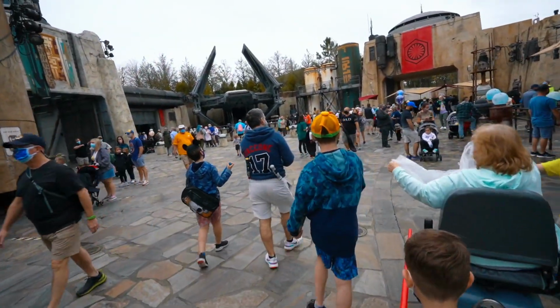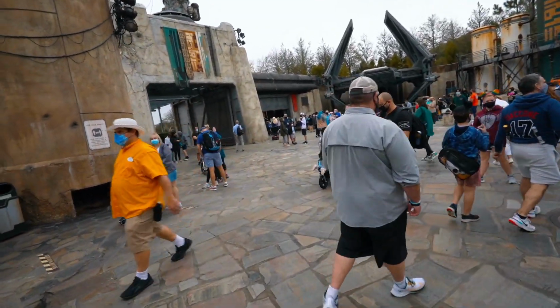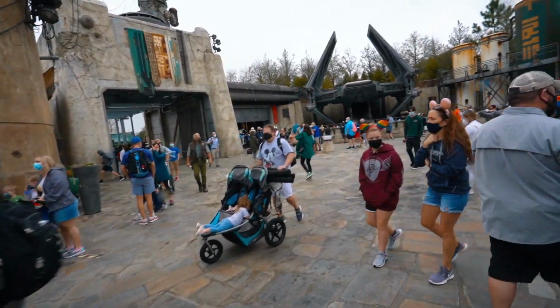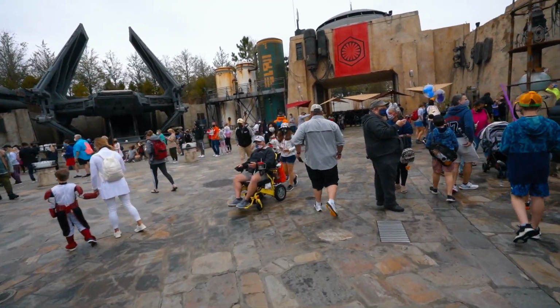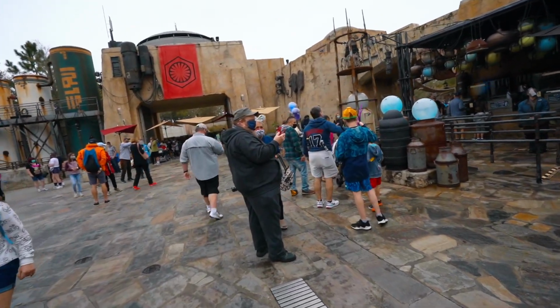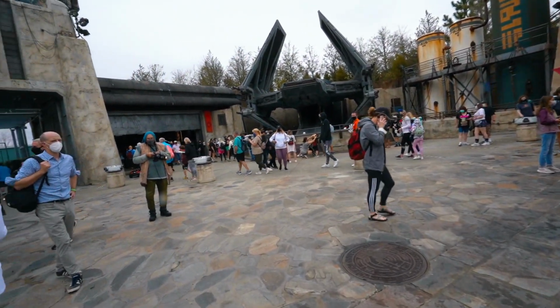I'm going to turn it over to you guys in the comments down below. What do you guys think so far about Galaxy's Edge in 2021? I mean, this week is abnormal, obviously, because there's so many people here, but usually it hasn't been this crowded in a while. I mean, look, this is the current state of Galaxy's Edge at the moment. It's just cluttered with people, with those extended queues. So that's what I mean by it's not as immersive as it has been in the past. I mean, what do you guys think?